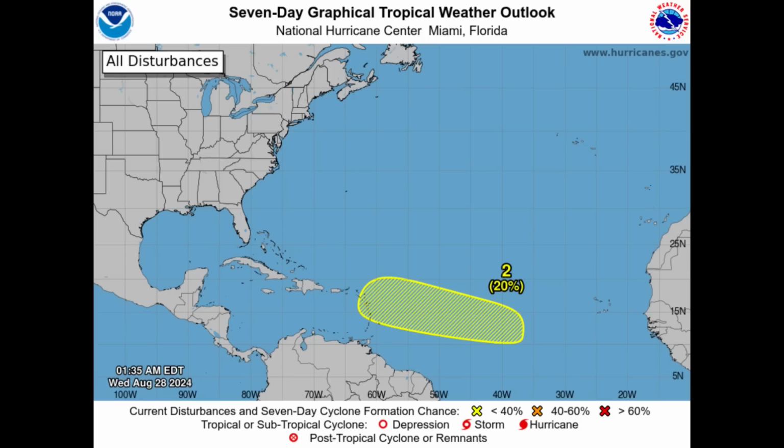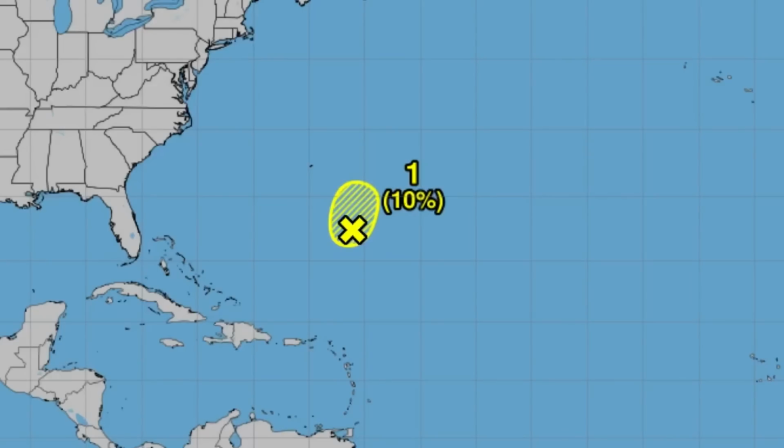But as for that next area, as I said, 10% chance of formation. We may see it try to acquire some tropical characteristics in the short term, but the chance is really not much right now. But we'll see if it decides to surprise us through today.